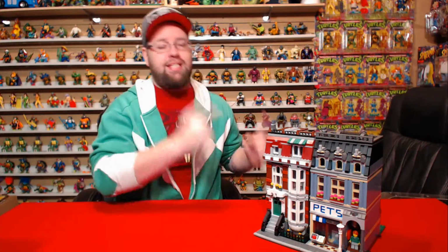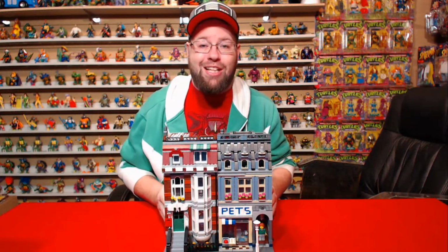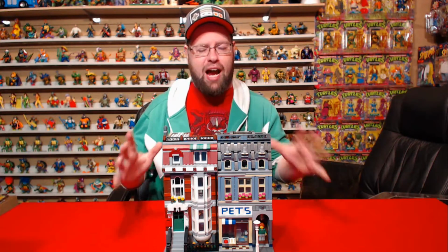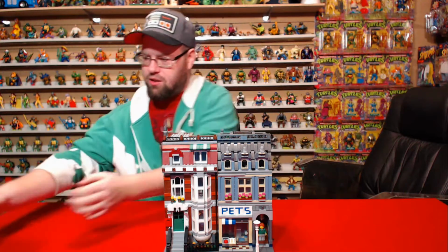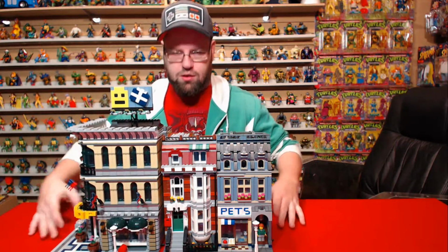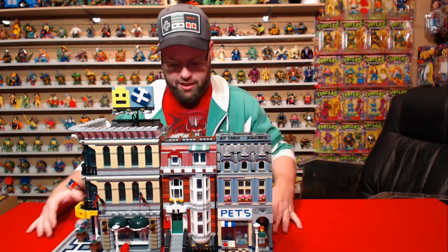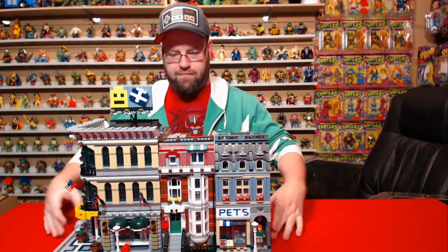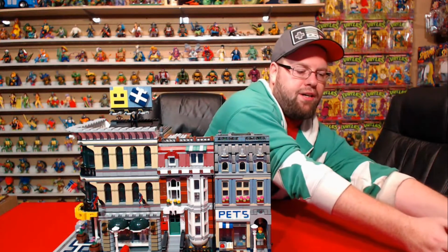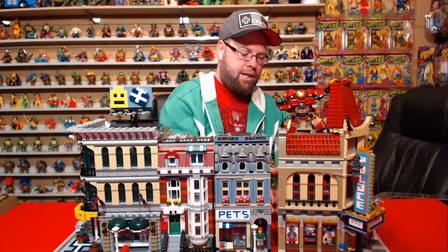So before I end the video, I have to show you one last thing. Since these are modular buildings, like I showed you in a previous video, they connect with the other modular buildings, and I have my two other sets that I built right here, and I'm just going to connect them together just to show you guys how totally awesome this looks. I have the Lepin Emporium, which is supposed to slide in nicely. There we go. Sometimes you got to give it a little push. And then we have the Lepin Palace Cinema.